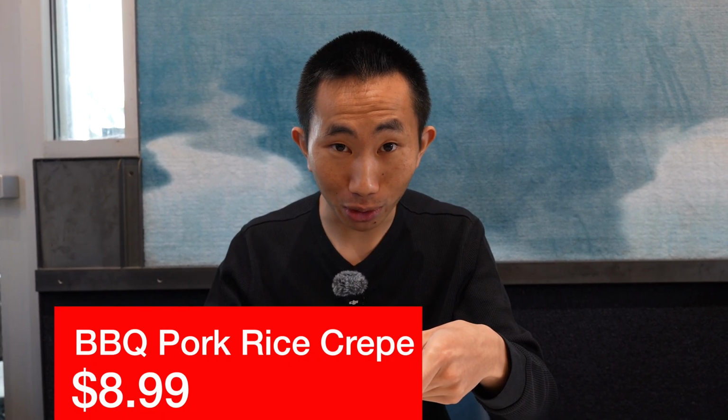Next, got another one of my favorites. This is their barbecue pork rice crepe, and this is basically the version of what I hear called rice rolls many times. So it's basically like this flat pounded rice noodle that's laid out, and then they wrap it up and fill it with the filling of choice, and I always love the barbecue pork, and it's served with a sweet soy sauce, and right here they give it to you in this little spoon.